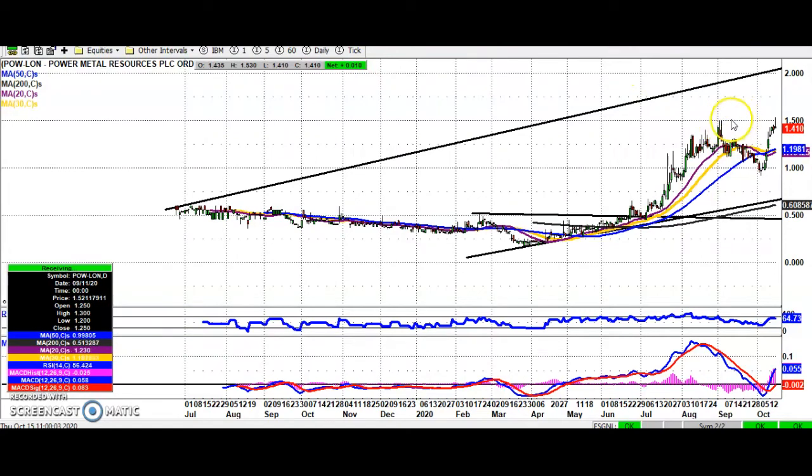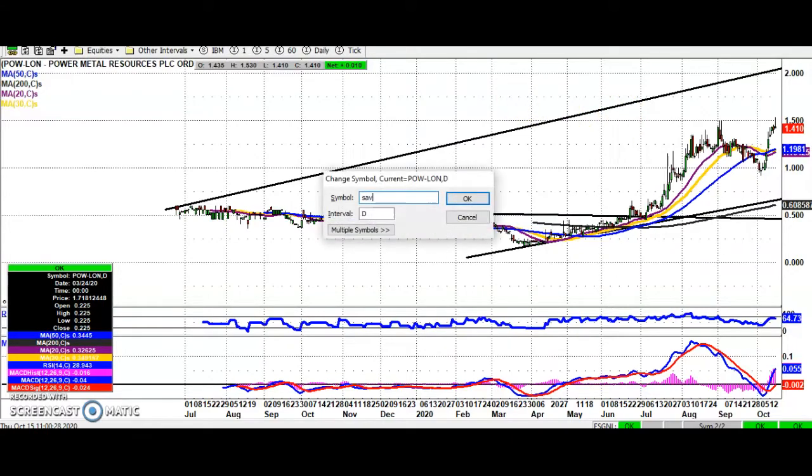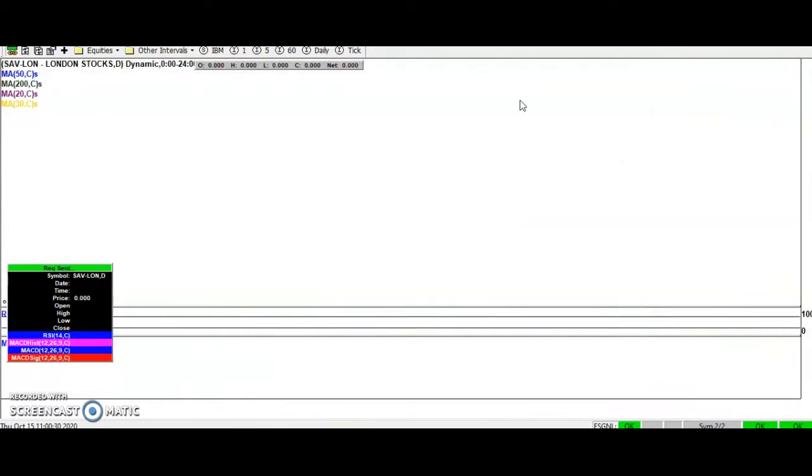If we can get that over the next few days, or a weekly close above 1.5 pence, then we would be looking and hoping for a top of 2019 price channel target up to 2 pence. At this stage, only really back below the 50-day line at 1.2 pence really delays the upside scenario at Power Metal Resources.